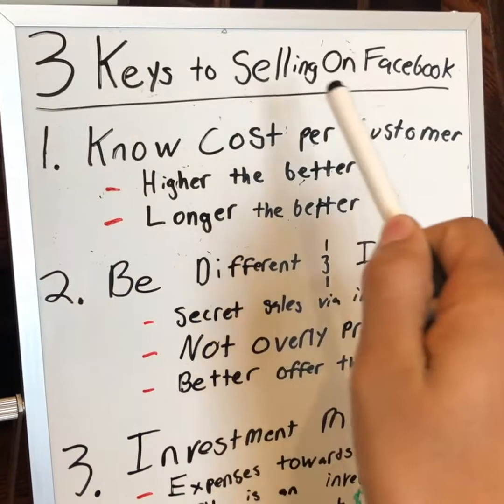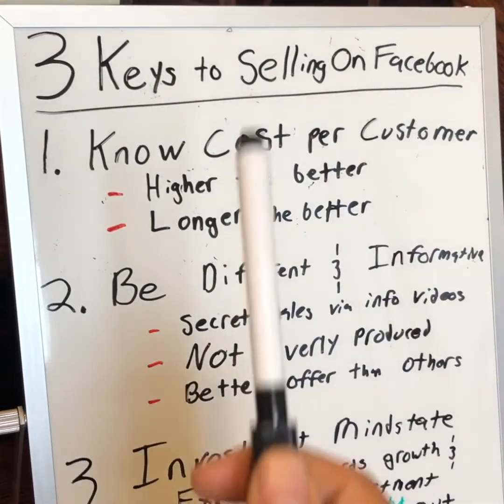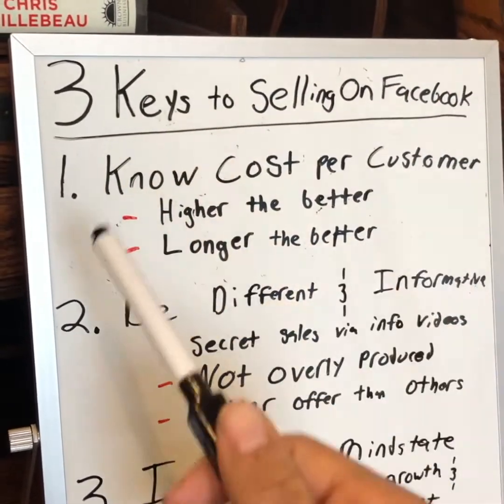I have another jam-packed marketing lesson for you guys today. Okay, so the 3 keys to selling on Facebook. The very first one, and it's very important, is know your cost per customer. The higher the better, the longer the better.